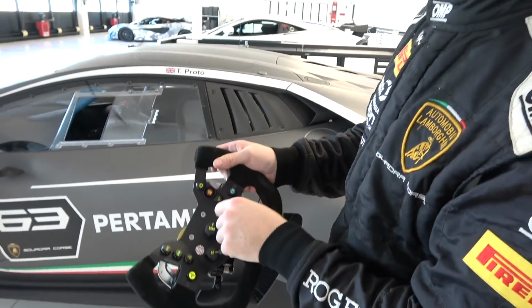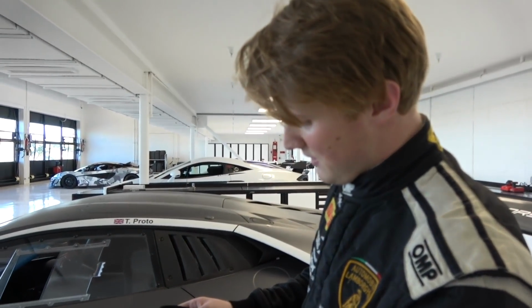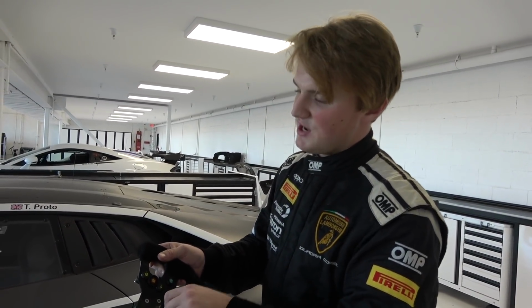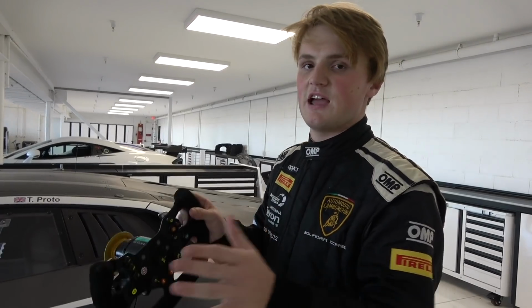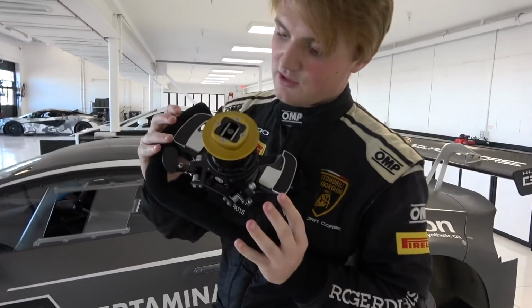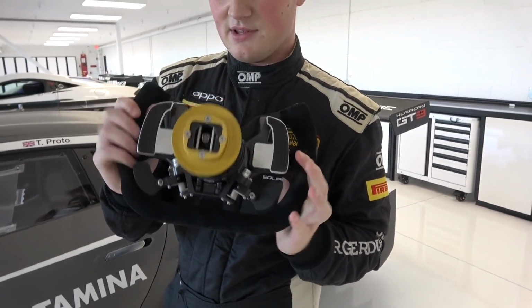No, I know on the Super Trofeo it's got 12 options. On this it has more, I can't remember right now. And these change. So after a certain number, the ABS is changed to work only for the rain tire. Interesting. Damn. Yeah, so you have to run a completely different ABS. And these, oh yeah, are your clutches. There you go. Those are your two clutches.